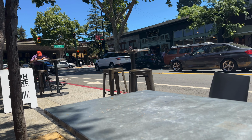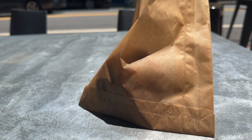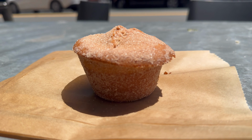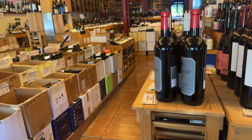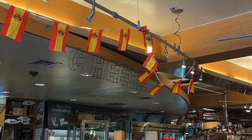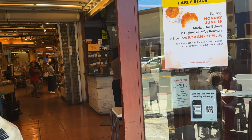Conveniently, this place is located right across from the train station. So I got some food that I'm gonna eat. If you're ever in San Francisco and passing through Rockbridge Station, I totally recommend Market Hall. It is quite nice. On another note, I just found a geocache. I'm now headed down to Embarcadero to take a walk up to Fisherman's Wharf.